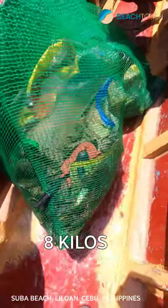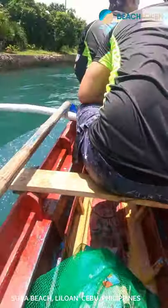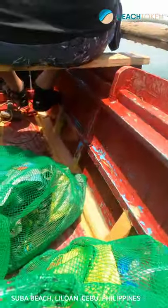So here we collected different kinds of rubbish, and this is estimated to be 8 kilos. Since we are done, we're going back to dump the rubbish in the garbage pit.